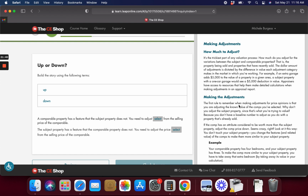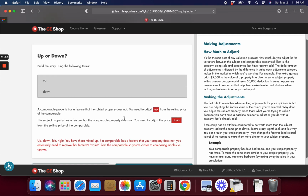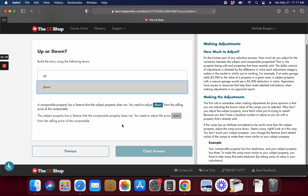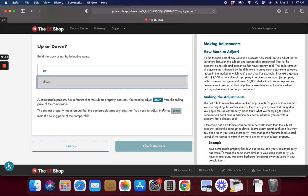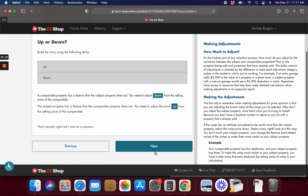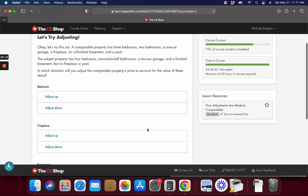Okay, build a story using the problems. Comparable property. You need to adjust up from the selling price of the comparable. And the subject property has a feature that does not compare to the other properties. You need to go down. Nope, I'm wrong, it's opposite. All right, you need to adjust down if the property does not have something you need.